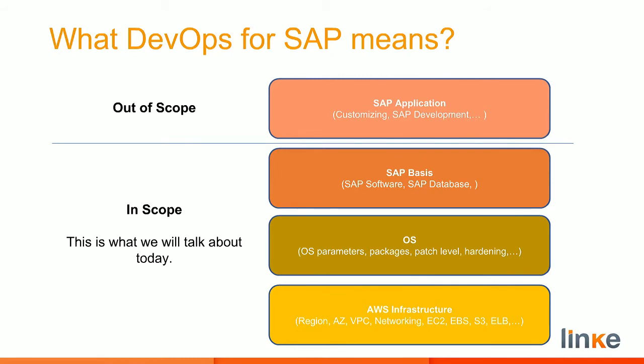So, what do we mean by DevOps for SAP? The SAP stack can be divided in 4 layers, as you can see in the screen. In the bottom layer, we have the AWS infrastructure. So there is the region, the availability zones, the VPC, networking settings, and the EC2 instance settings, the storage, etc.